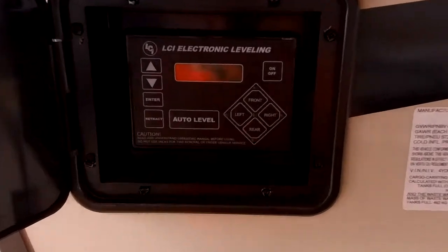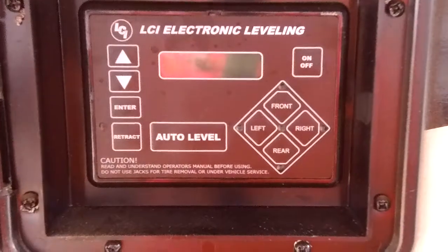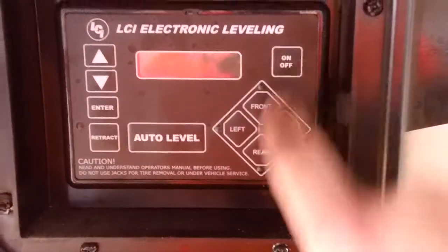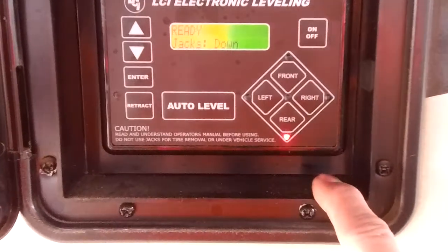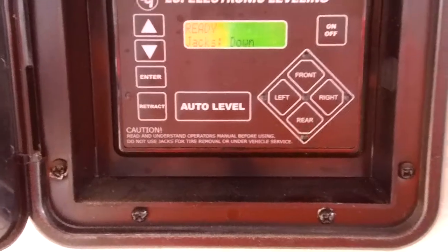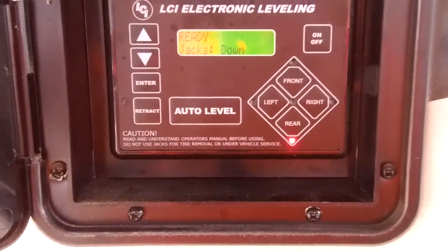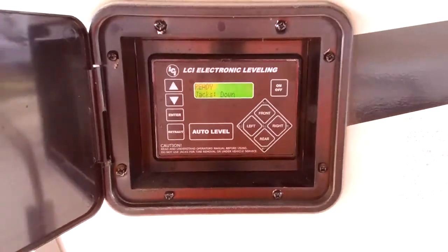So, if you've ever leveled out an RV or talked to anybody that has, it's a real hassle if it doesn't have auto level. So the great thing is, all I have to do is turn it on. I do have the battery pack hooked up right now, so I can show you how this works. But really, it's not that hard. You press that one button, you press auto level, and it does all the work for you. So you can save a lot of time, energy, and frustration. Grab your favorite drink, kick back, and let it do the work for you.